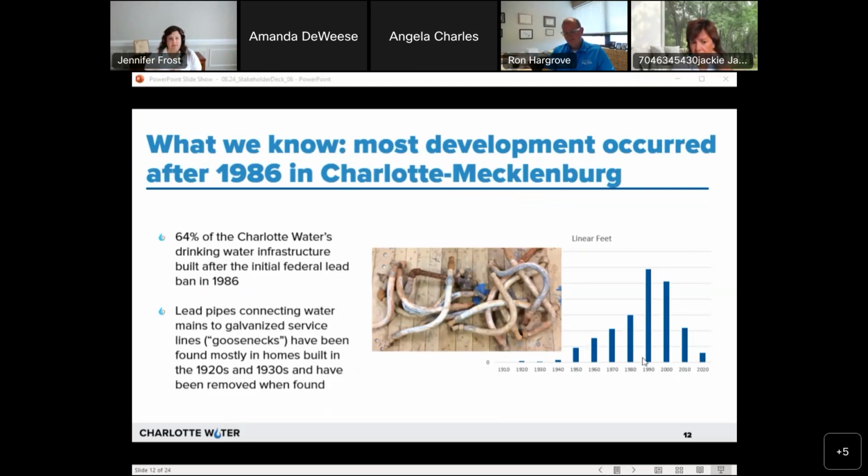The other thing that you see on our screen is what we call goosenecks. This was something that we found was mostly used in the 1920s and 1930s. A gooseneck is a lead piece, usually about 2 or 3 feet in length. And lead is a lot softer than a lot of the materials that were used in plumbing.